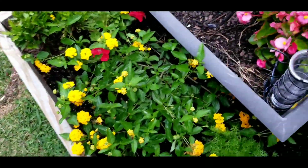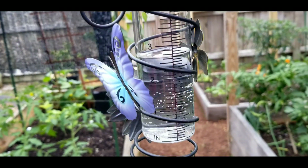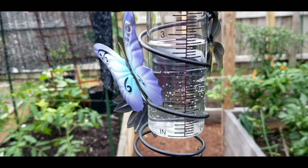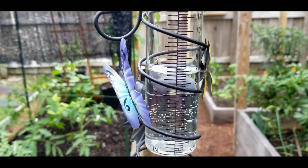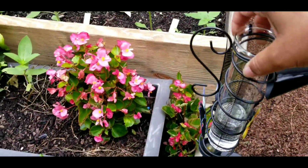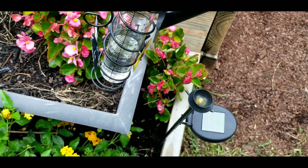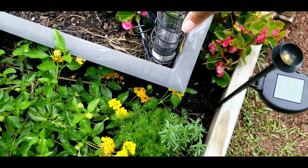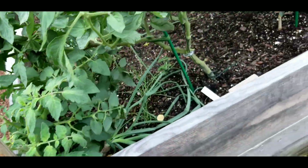Oh, let's see how much it rained yesterday. That was yesterday's rain. 1 day of rain. And this went on here. I broke it. Yep, I broke it. So it just goes in there. Perfect fix.